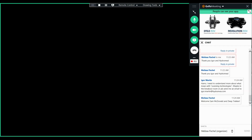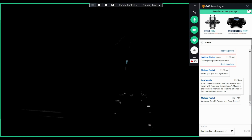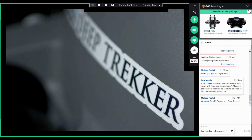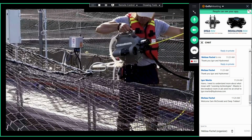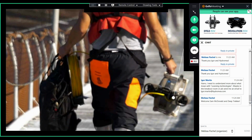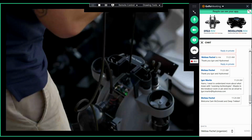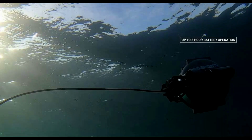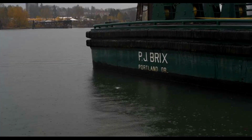So I'm going to run a quick video here to give you an idea about what we have. So the DTG3, Deep Trekker Generation 3, remotely operated vehicle. It's about the size of a basketball. It is made of cast aluminum side bodies with the thrusters tucked right in there for full ruggedness. It is completely portable. One case, take it out of the box, deploys in 10 seconds or less. Into the water, we can do water containing and submerged infrastructure inspections very, very quickly.